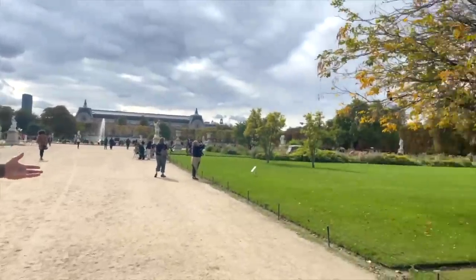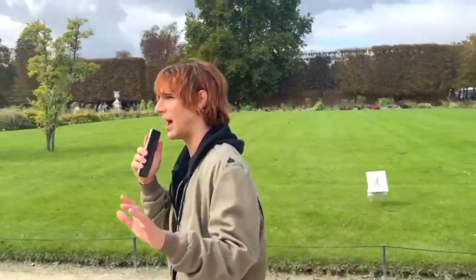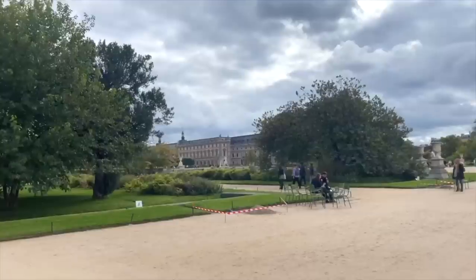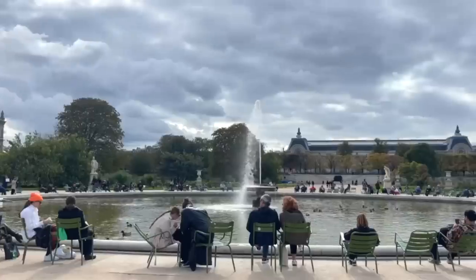Look at the grass. Do you see how green this is and how large it is? Oh, holy shit. I mean, listen, this beats Washington Square Park. This one's high up there on my review. Look at the building. Are you joking? I love parks. I love nature. So this is good for me.